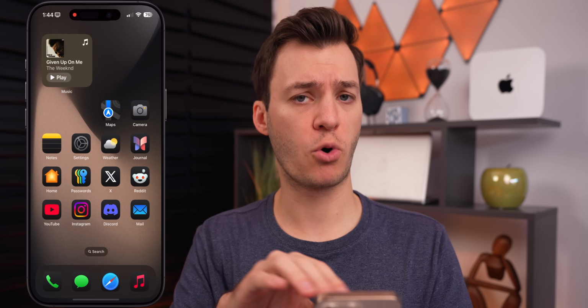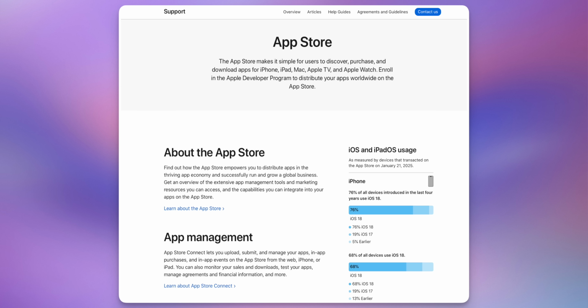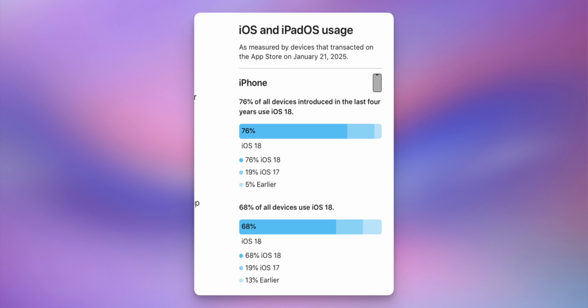And we'll come back to the performance and the battery life on 18.3 in a moment, but also this week, Apple revealed the adoption rate for iOS 18. So they put this chart up here and it says that iOS 18 is currently installed on 68% of all iPhones and on 76% of iPhones that were released in the last 4 years. And then of those devices released in the last 4 years, 19% are running iOS 17 still, and only 5% are running iOS 16 or earlier.